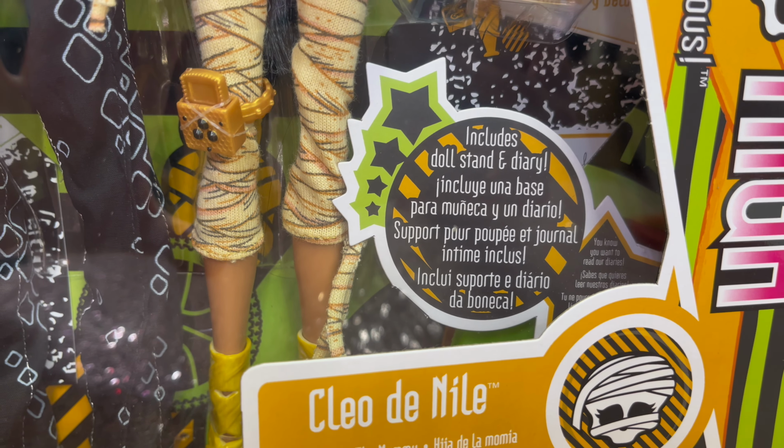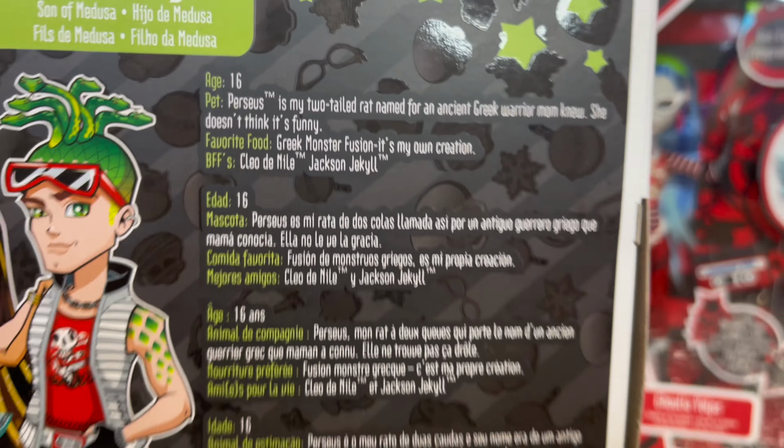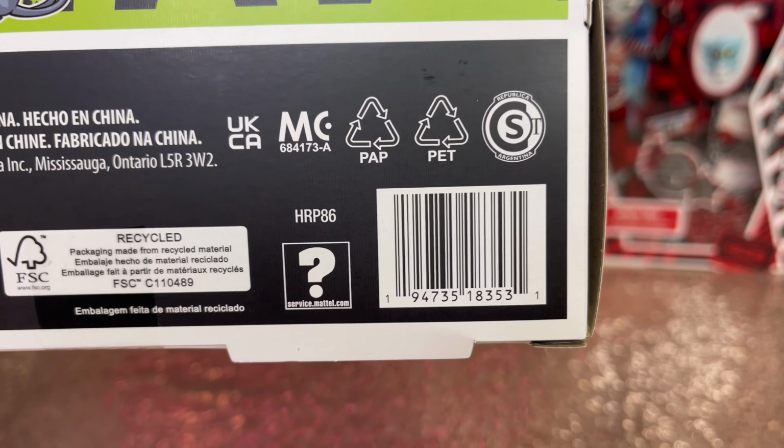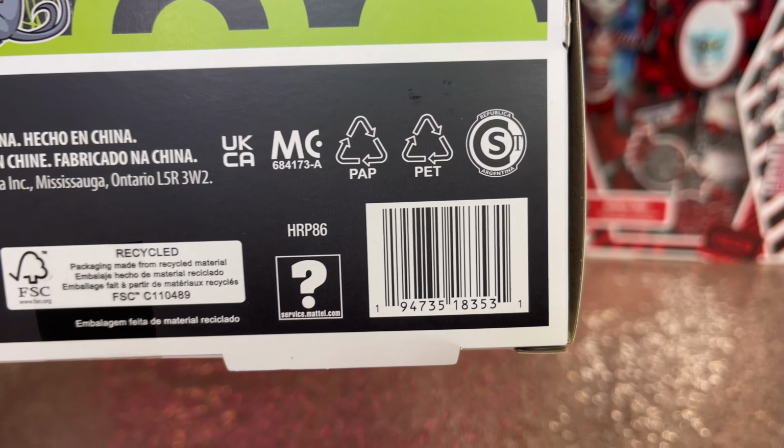And over here is Deuce's little bio. I do miss the big bios, but whatever, it's fine. Here is their code in case you want to find them for yourselves. I adore these boxes so much. They are just so breathtaking. I want every doll to look like this.